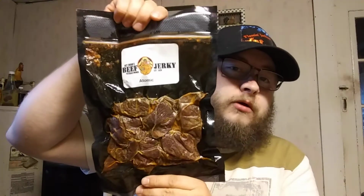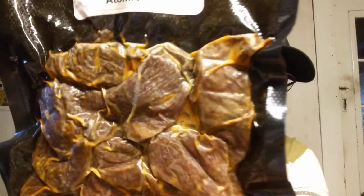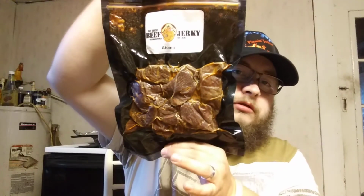Sergeant Dunn's Beef Jerky is a veteran-owned company, and it was established in 2020. Really great company, y'all. If y'all ever had a chance to try any of their jerky and their products, you don't know what you're missing. They're very high quality. He only uses the highest quality beef that he can find. As soon as you take a bite of his jerky, you can tell it's quality. It's a quality product there, y'all.